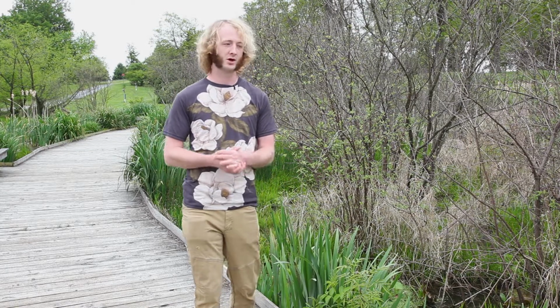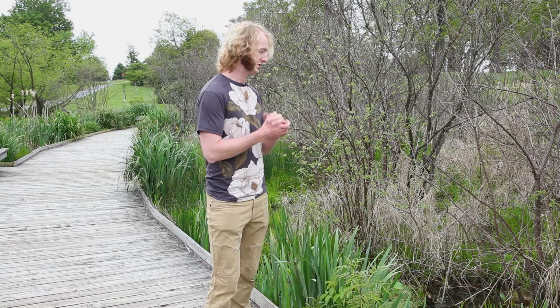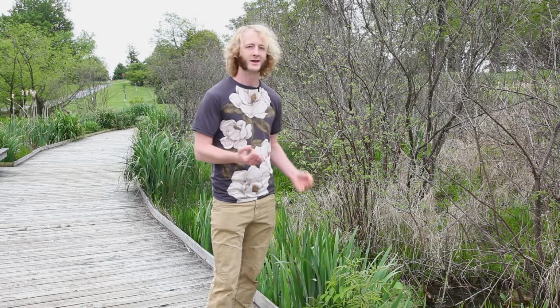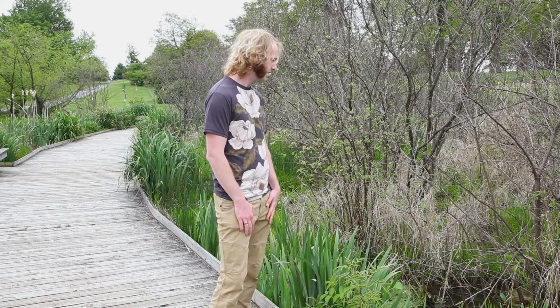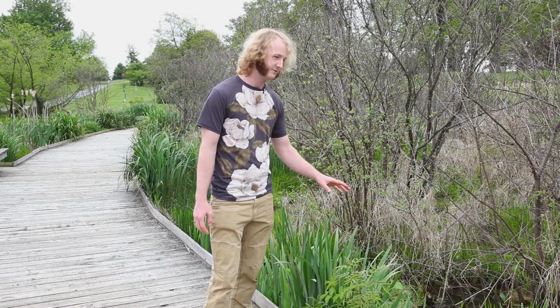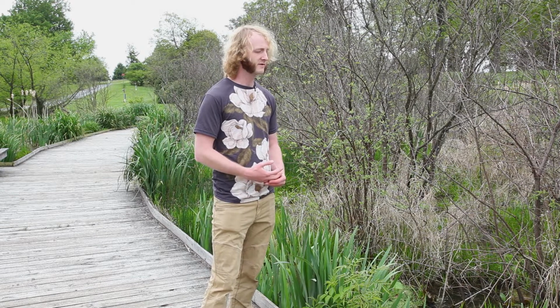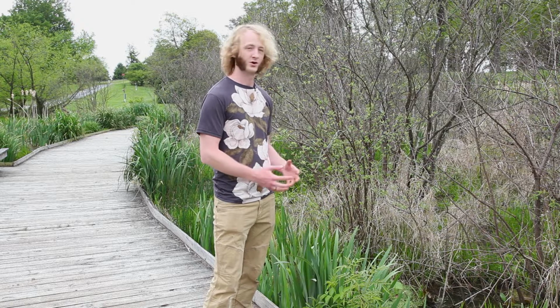Pretty much the only way you can control them is either by using herbicide on them, which is obviously not something we try to do in a wetland area, or by just cutting them over and over again year after year, which is a very labor-intensive process. So we are in the act of trying to control some of the yellow iris. We have a lot of it throughout the wetland, but some of our volunteers that have worked here in the past really do a lot of really good work out here.